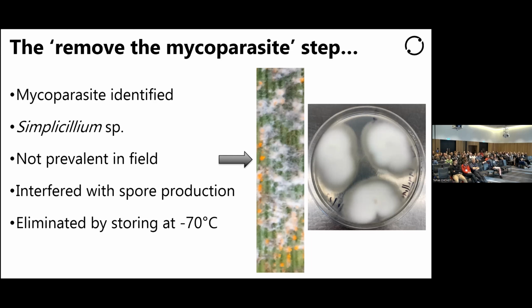However, under these ideal conditions in the glasshouse, as you can see in the picture here, those little yellow things are pustules, or the spores that you would need to use for testing. They are covered by this white mycelial mass, and that is the mycoparasite. It took a little bit of time, but Frida was able to eliminate the mycoparasite from the culture by storing the rust spores at -70 degrees, as the cold doesn't kill the rust spores, but does kill the actual other fungus.